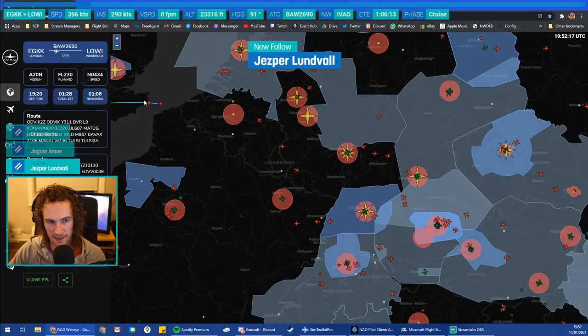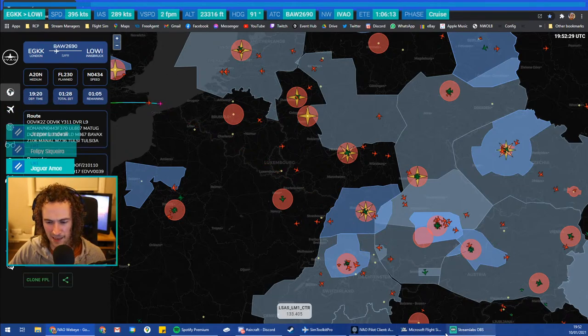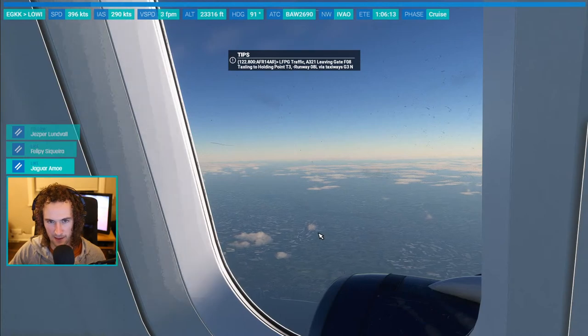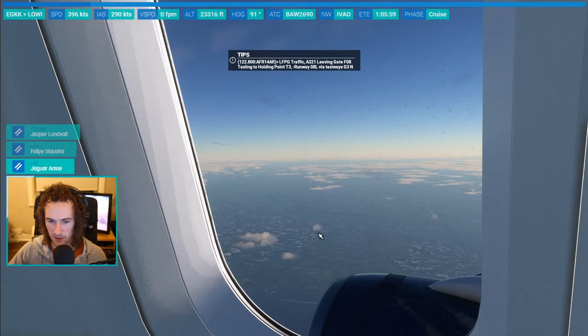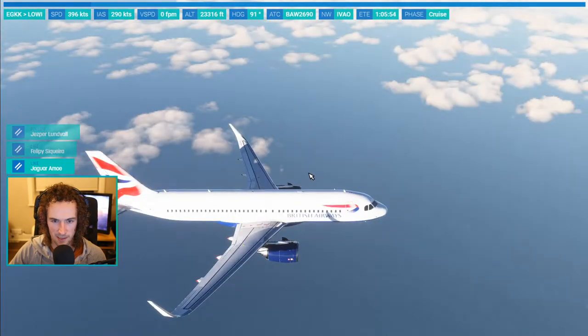And just to give you guys an idea, going across to the east here, this is our flight. Oh, we've actually got another aircraft right behind us. Let's see where he is. He's at 220, so if we actually look behind us, we should be able to see a plane not terribly far away.